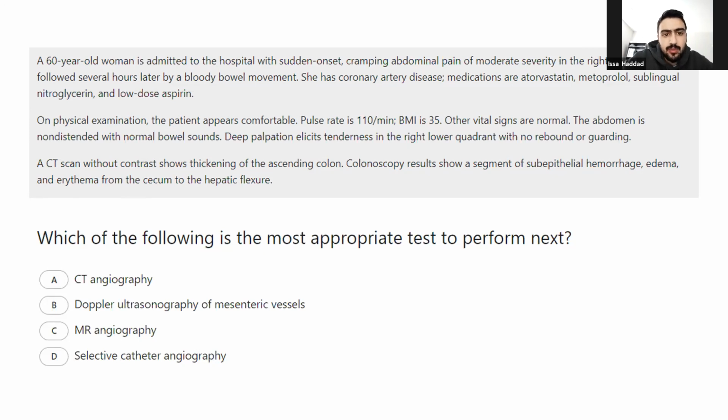On physical exam, the patient appears comfortable. Pulse rate is 110, BMI 35. Other vitals normal. The abdomen is non-distended with normal bowel sounds. Deep palpation elicits tenderness in the right lower quadrant with no rebound or guarding. CT scan without contrast shows thickening of the ascending colon. Colonoscopy results show a segment of subepithelial hemorrhage, edema, and erythema from the cecum to the hepatic flexure.